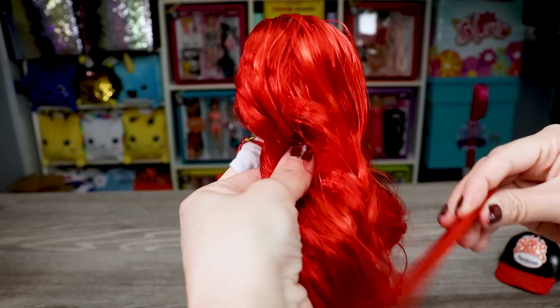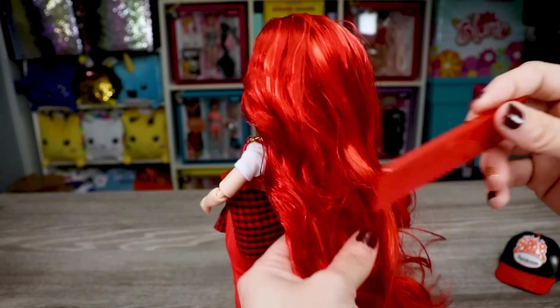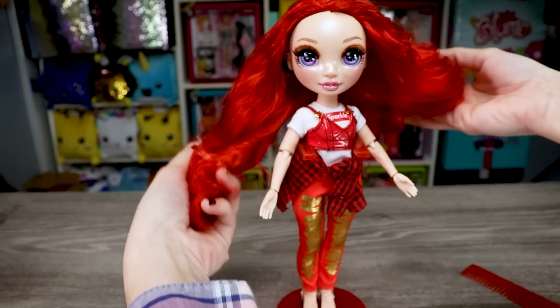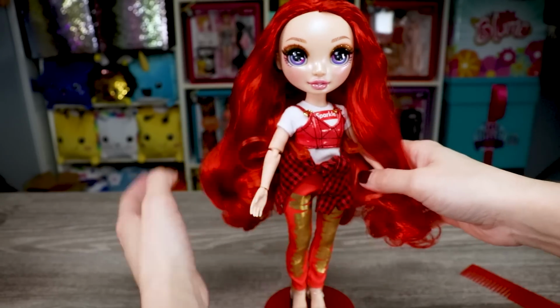And I wanna do this, one, to see how much shedding she has, and two, because one of her curls fell apart completely, so I wanna see what I'm stuck with. And here we are. We're left with some big beachy waves. For the most part, the ringlets are gone, which sorta sucks, because I really like those.